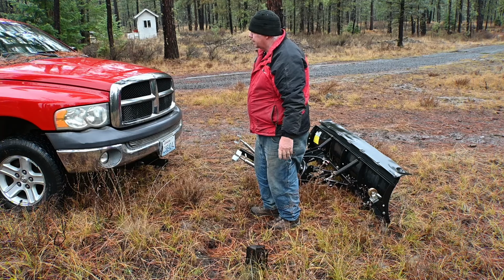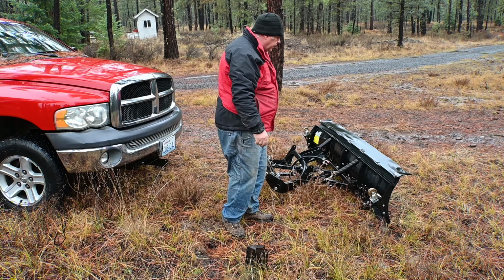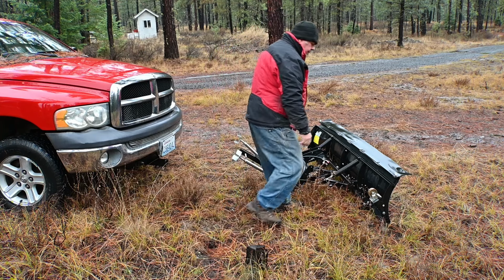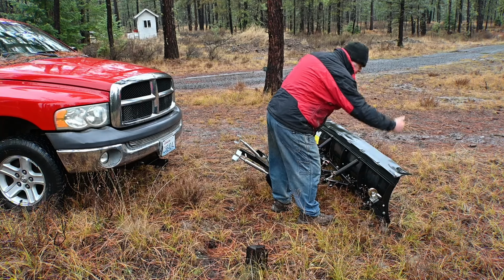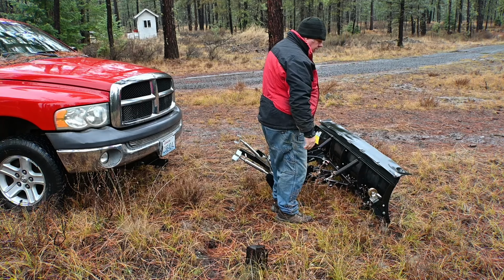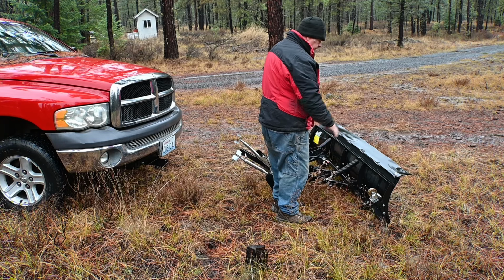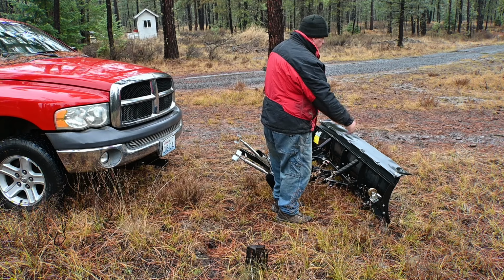I didn't want her running around and getting cold outside. I'll give you a couple pro tips on the plow. The plow that I have, generally when it comes new, there's a marker right here, and there's a marker on the other side. They break off almost instantly, so just forget about them, because every year you've got to replace them.